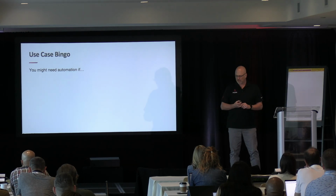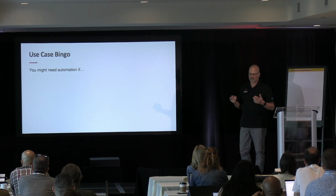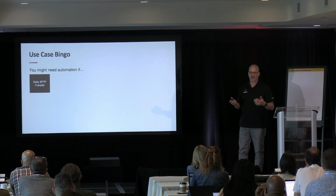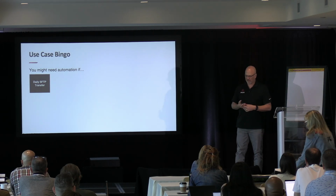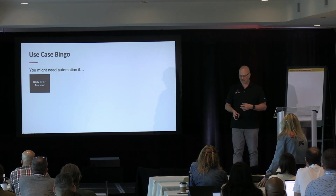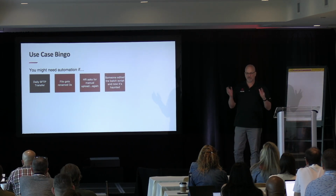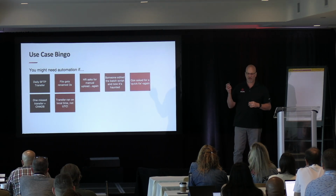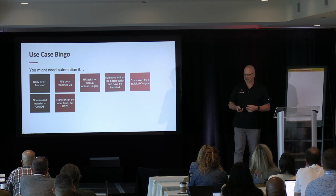All right, we're going to play a little game I like to call use case bingo. It's a handy little exercise to assess your need for modern processes. You might need automation if any of these are true, like this daily SFTP transfer. It's been running longer than some interns have even been alive. Someone edited the batch script and now it's haunted, which is truly terrifying in the middle of the night. You have a transfer that ran on local time instead of UTC because time zones are nature's cruelest joke.